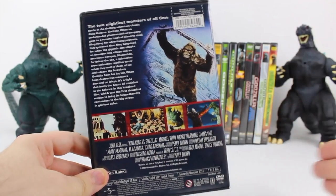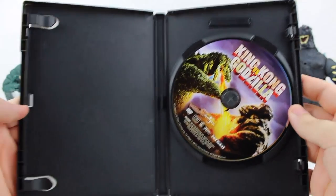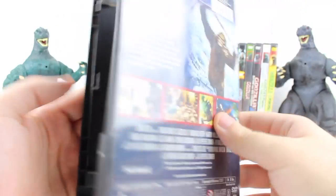But yeah, nothing too special about the back of this. I'm not really seeing any special features being touted about up here. But yeah, very basic stuff. Very early 2000s.